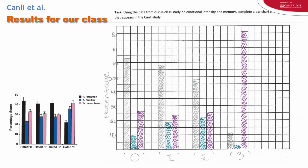And what's really interesting about this is that the data that we collected for our own study was somewhat similar in terms of which is highest, which is middle, which is lowest. So if you look at the original study on the left here, of course those that are rated 0, most of them were forgotten. And then for some reason, the remembered is second highest and the familiar is third highest. Now that seems counterintuitive a little bit, but what's surprising is that we have similar results in our attempt to replicate the study.